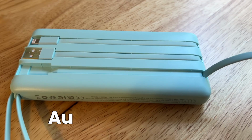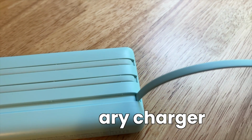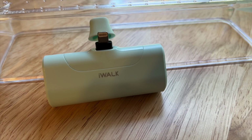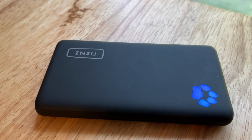Now, in case your airplane does not have one of those self-serve AC outlets or USB chargers, I always recommend taking some sort of an auxiliary charger. I really love charging bricks. We also have an awesome one in our Amazon store that has the cables built right into it. I also love the iWalk charger that plugs right into the bottom of your phone. There's some really great auxiliary chargers out there that are super nice.